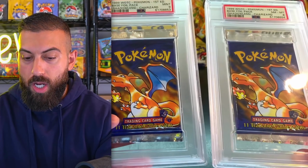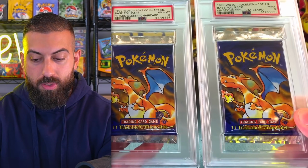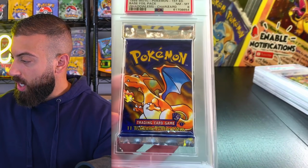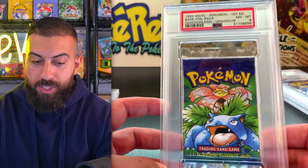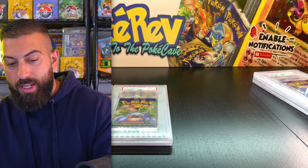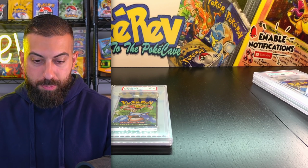I don't want to crack this Charizard 9 because I don't want to get these mixed up when I send them in, because they're really difficult to tell apart. So I want to crack the Charizard 8. I want to crack the Venusaur 9. I want to crack the Venusaur 8. But I do want to crack some 9s out, but I can't do a Venusaur 9 or a Charizard 9 because then I don't want to get them mixed up.